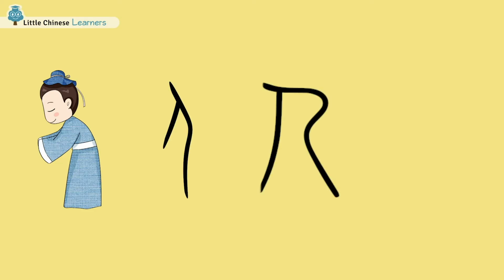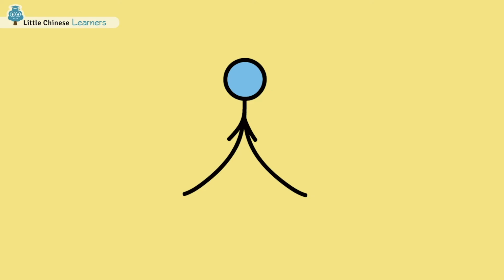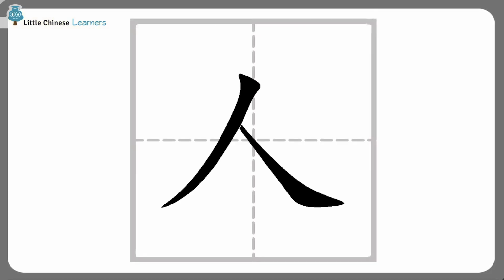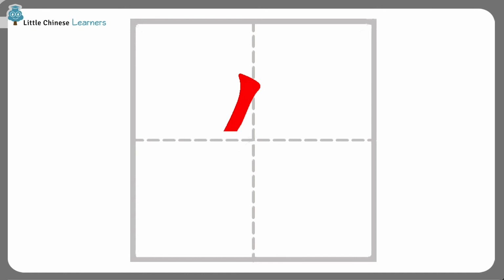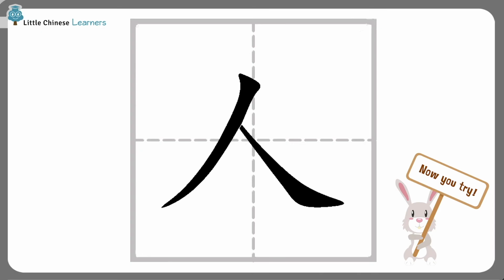It started out as a picture of a person with the head on top and 2 legs, almost like he's walking. To write it, we start at the top with a stroke that curves to the left. That gives us the person's head and left leg. Then we draw another stroke that slants to the right to give us a right leg. And that's it. Now you try it.